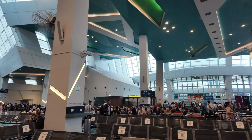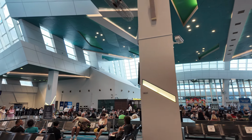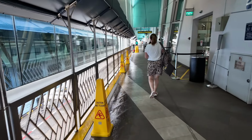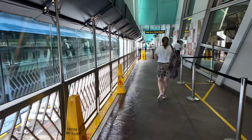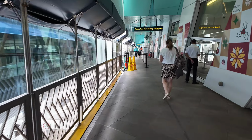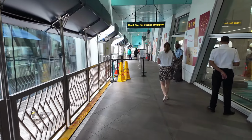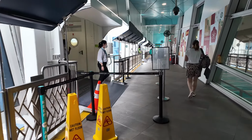I think they said something about immigration, so some people have to have visas to come here from some countries. That's it, we're through immigration, through security, through check-in. Didn't take too long, but I guess if you come a bit later, it's going to be busier. If you haven't got a key, it'll be busier. If you're lucky enough to be in a suite, you get priority boarding as well.